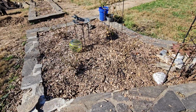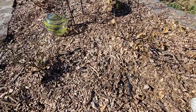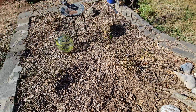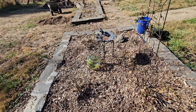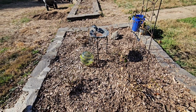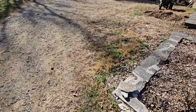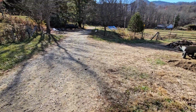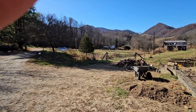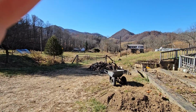And the peacock comes down and digs in my mulch and uncovers the plastic. He's a booger. I love that bird. But anyway, I just thought y'all should see what was going on here. I wish you were here.